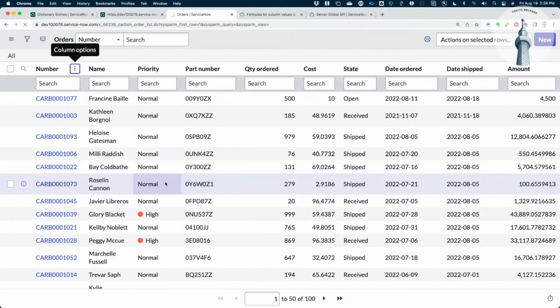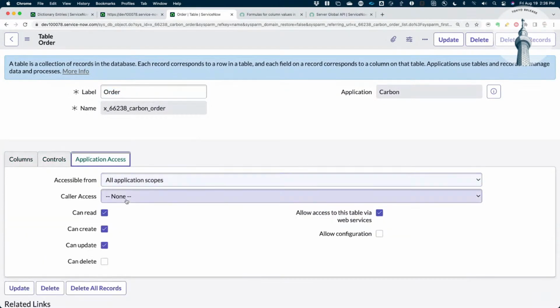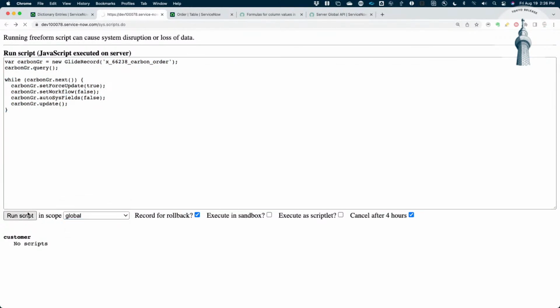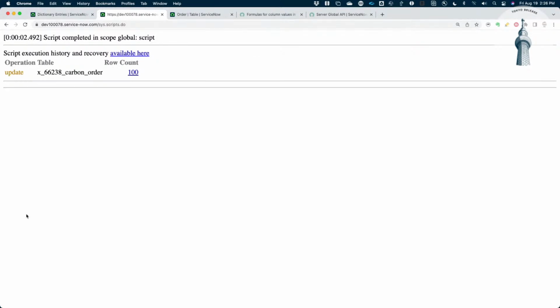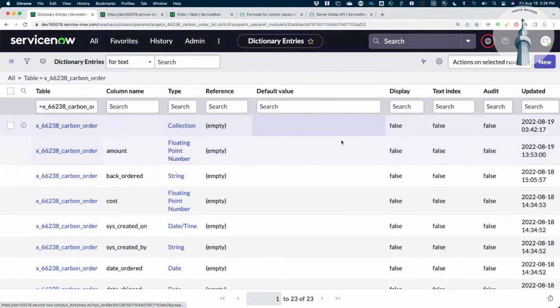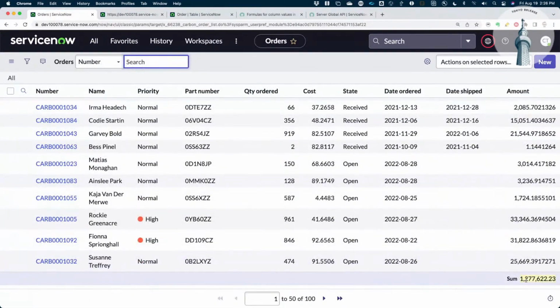So let's do table and go to application access and say, this table is available from all application scopes. Well, theoretically, we don't need to change anything because that's the way it came to me out of the box. Copy that just in case changing the scope loses sanity. Run. 100 records updated. Ooh, like to see that. All records. We'll know if our calculated amount is right. Woohoo! We'll make 1 million something.